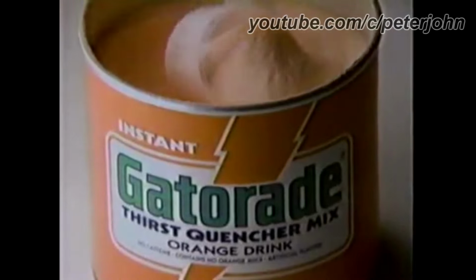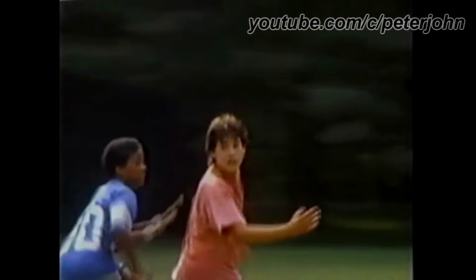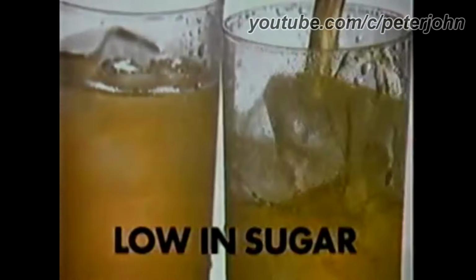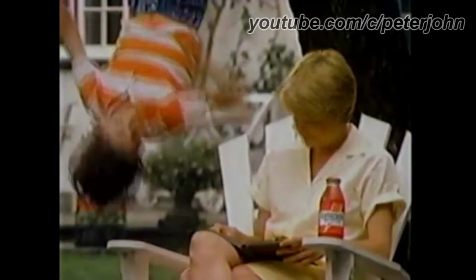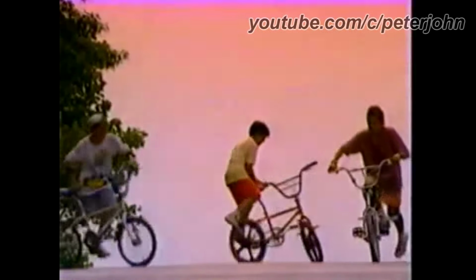Thirsty kids need Thursday Gatorade. Gatorade is thirsty. Kids get thirsty when they play because they sweat away fluids and minerals. Gatorade Thirst Quencher helps put them back fast. And it's low in sugar. So next time they say, Mom, I sure am thirsty, give them what they're thirsty for. Gatorade is thirsty for kids.